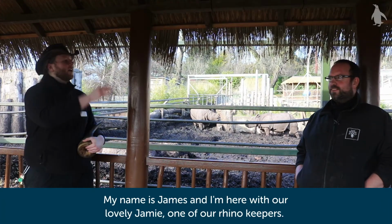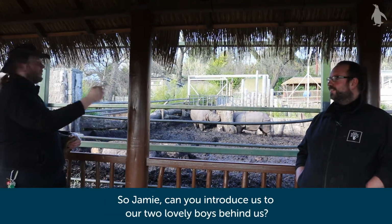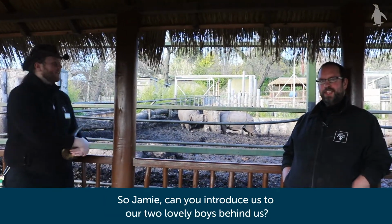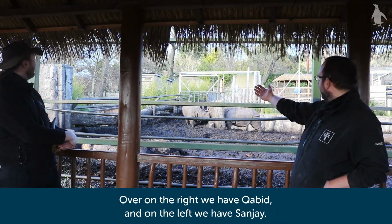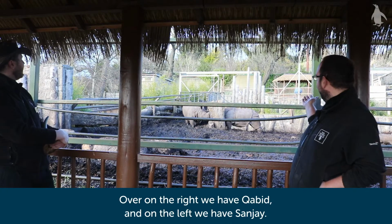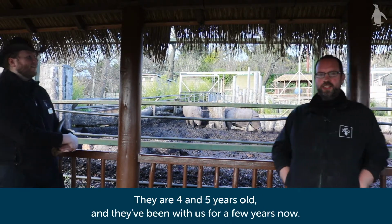My name's James and I'm here with our lovely Jamie, who's one of our rhino keepers. So Jamie, can you introduce us to our two lovely boys behind us? Yeah, so we've got two Indian one-horned rhinos here at Edinburgh Zoo. Over on the right we have Khabib and on the left we have Sanjay. They are 4 and 5 years old and they've been with us for a few years now.